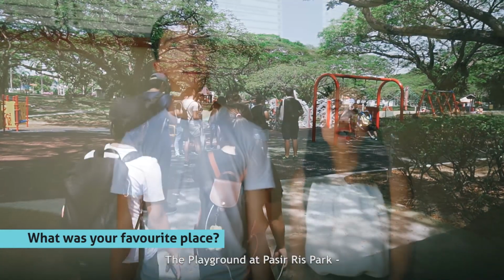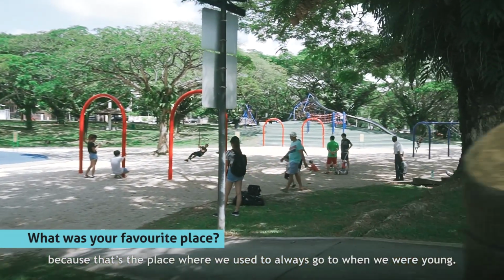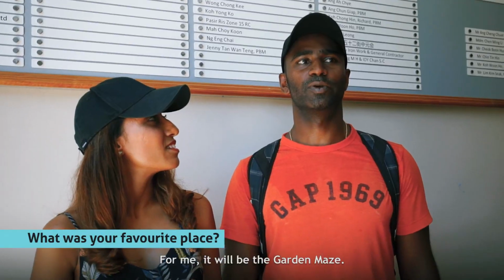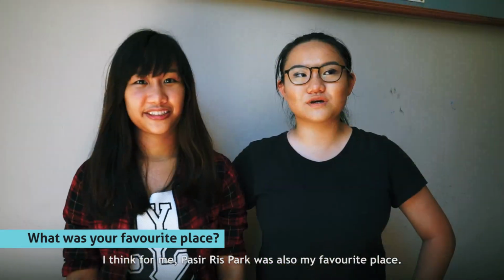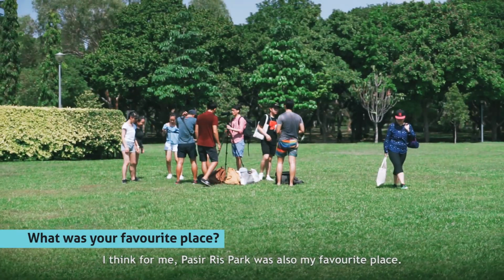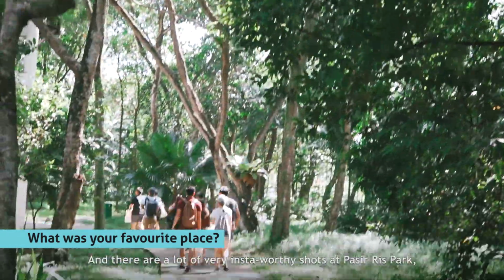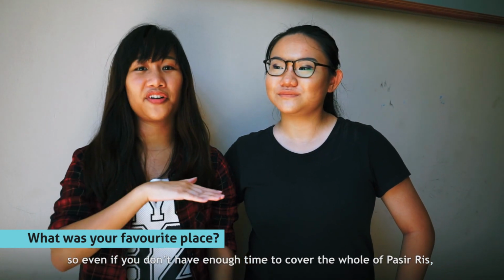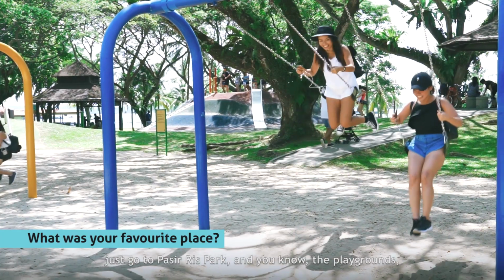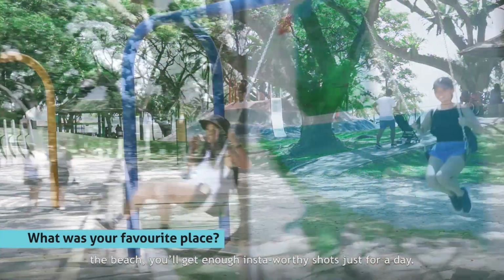Playground at Pasir Ris Park, because that's the place where we used to always go to when we were young. For me, it would be the garden maze, the maze that was there. It was very nice. For me, Pasir Ris Park was also my favourite place. Yeah, it was different from the past, but yet still the same. Yeah. And there are a lot of very Insta-worthy shots at Pasir Ris Park. So even if we don't have time to cover the whole of Pasir Ris, just go to Pasir Ris Park and the playgrounds, the beach, you get enough Insta-worthy shots just for a day.